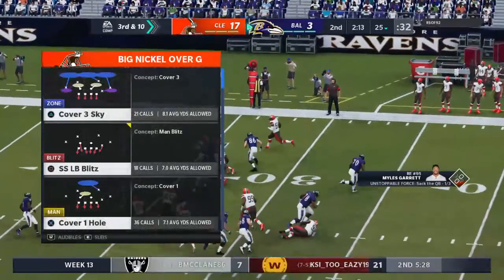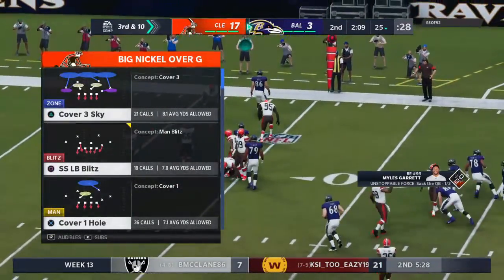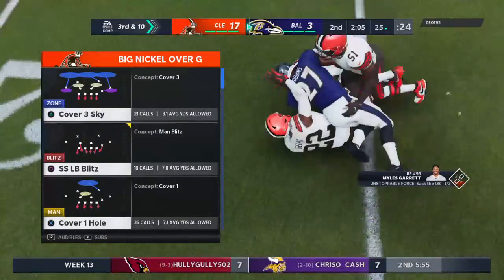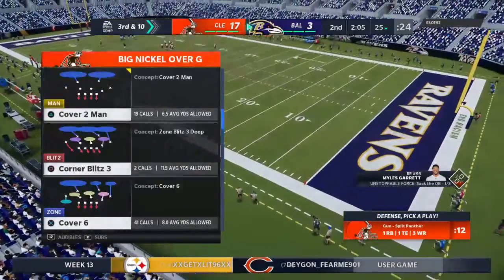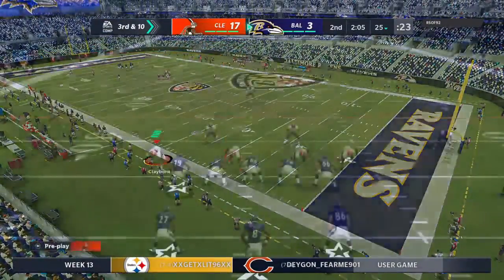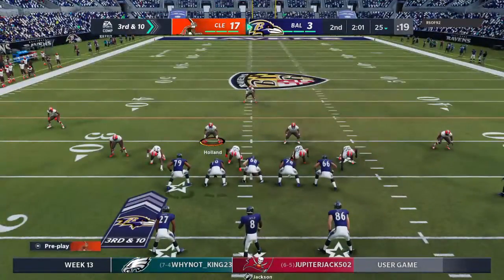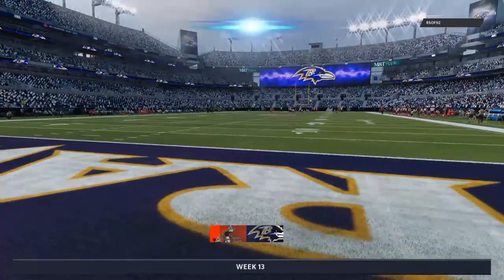I like the strategy. Extra tight ends, extra beef. They want to run the football, but that means they probably want to run it inside. If you get strung out on the perimeter, you're in peril. Yeah, we saw the result, negative yardage. The Ravens on 3rd down, 2 for 5 to this point. This is 3rd and 10. 2 minutes remaining in this first half of football.